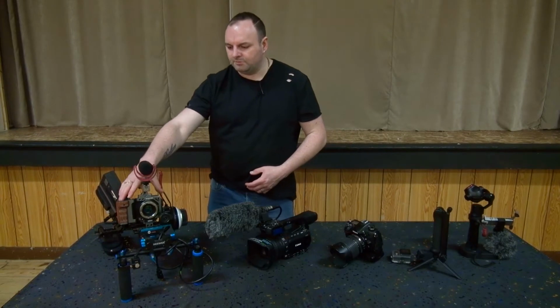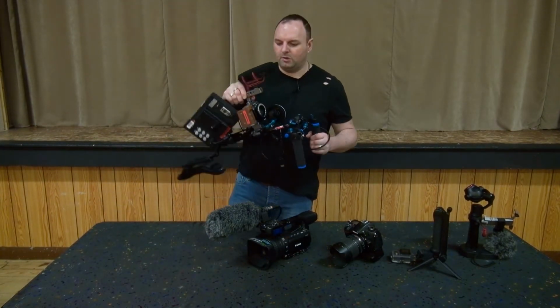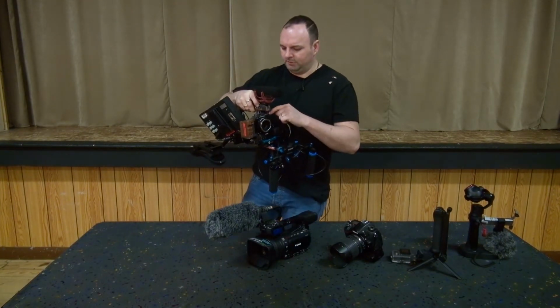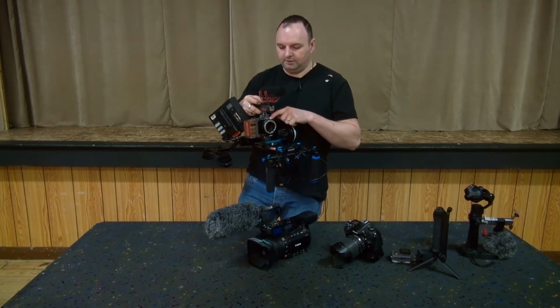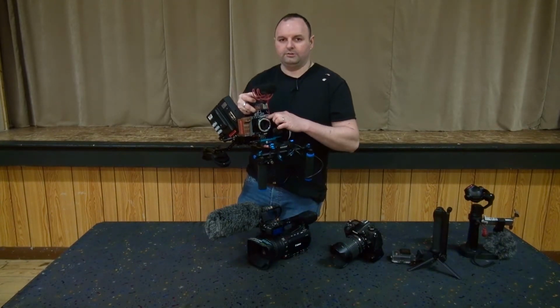This one obviously is worth more in that this is an entire rig. So what have we got here? So on the front of it, there's no lens attached at the moment, but we've got a Metabone speed booster. So the Blackmagic Pocket Cinema camera is a micro 4/3. So this is an adapter so I can use my Nikon camera lenses on this camera.